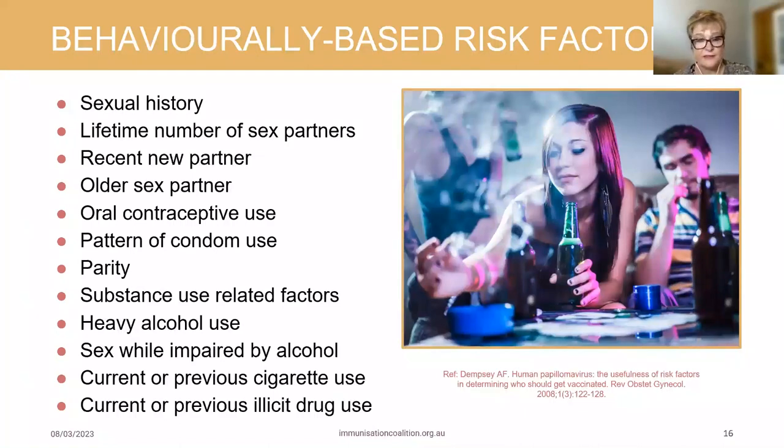Behaviourally based risk factors. Now, these are things that we can control ourselves, because these are behaviours. Obviously, high risk sexual behaviour is the main risk factor associated with acquiring HPV, and certainly risking the persistence of that HPV infection. So several studies have really looked at the risk factors for genital HPV, and particularly these high risk types, and certainly the lifetime number of sexual partners, having a new partner, maybe you're unsure of that partner's sexual history, or maybe you are sure of that partner's sexual history, which could be quite extensive.